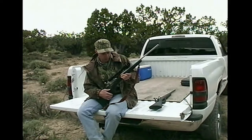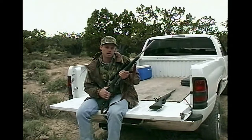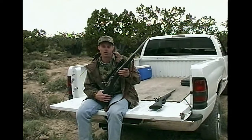It's got a Leupold 4.5x14 scope on it. I've used this rifle for every kind of varmint hunting I do, from shooting prairie dogs to coyotes, and it's served me well for everything. I think everybody ought to have one of these little Model 7s in 223. Just a great little rifle.